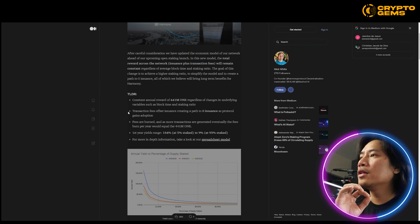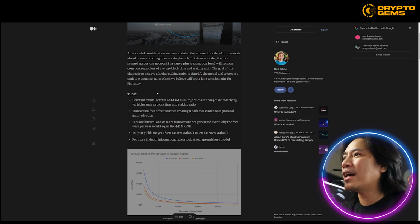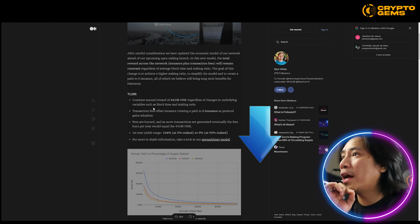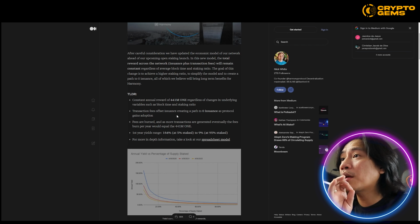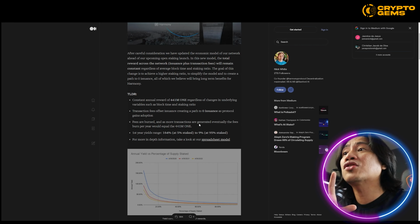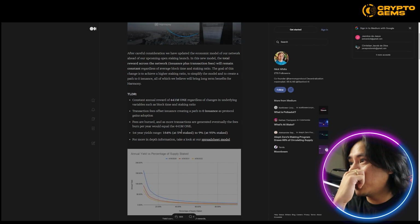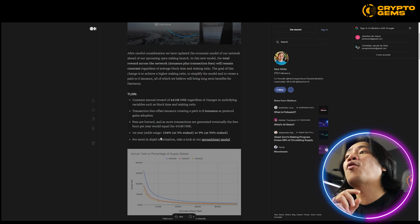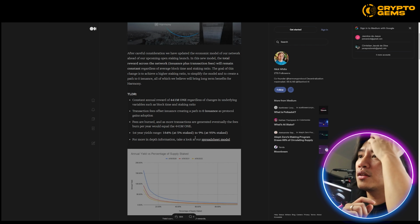So TLDR, too long, don't read. Just kidding. All right. So constant annual reward of 441 million ONE, regardless of changes in underlying variables such as block time and staking ratio. And transaction fees offset issuance, creating a path to zero issuance as the protocol gains adoption. Then fees are burned, and as more transactions are generated, eventually the fees burned per year would be equal to 441 million ONE. Wow, that's a lot. First year yield ranges 164%, 9% at 95 stake. For in-depth information, take a look at their spreadsheet model.